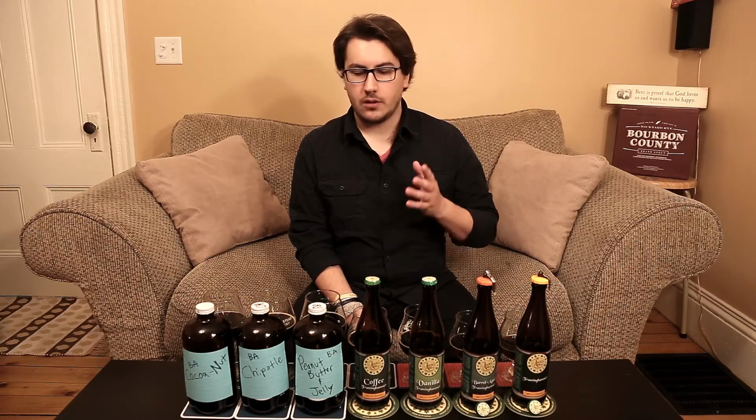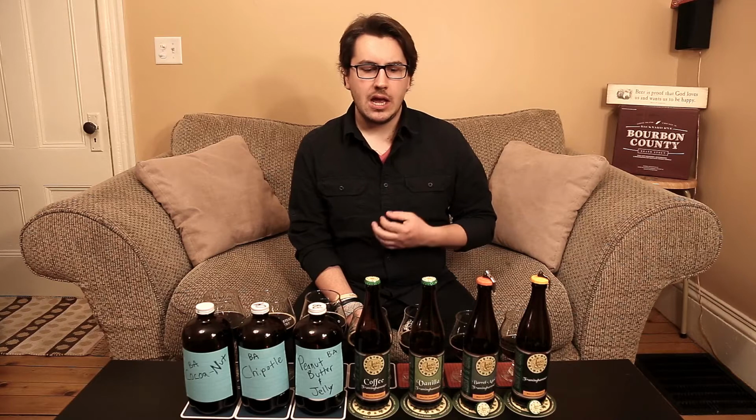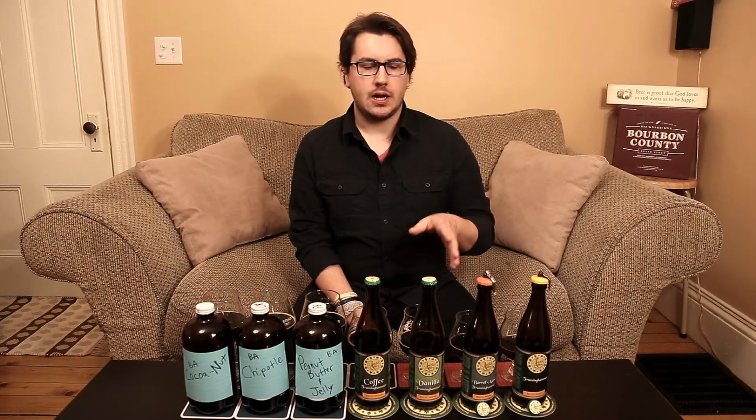Very nice roast. Obviously the coffee flavor really goes nicely with the roasted malts. And again, you're getting the barrel flavors. It's just like the last one, but with that coffee. And I think this one, probably so far, is the best besides the regular barrel-aged version. If you like coffee, this is definitely one that you'll enjoy.